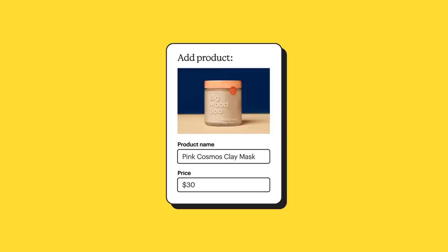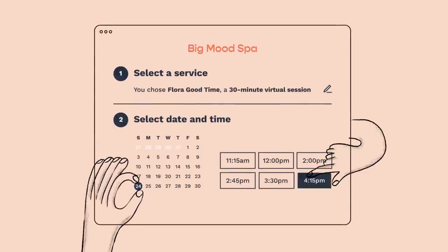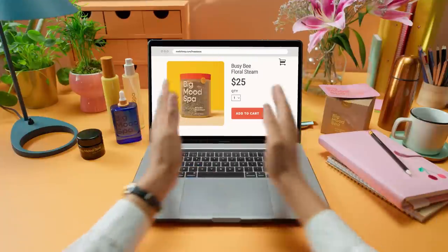Add product and make it shoppable. That looks nice. You can even set it up so people can book appointments if that's what you need. It's really that simple. You're amazing.